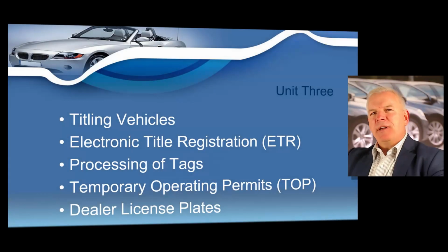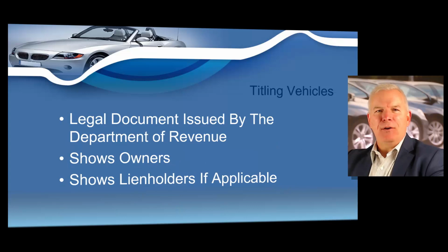In Unit 3, we're going to cover how to title vehicles. We're going to cover the electronic title registration, that's your ETR vendors. We're going to cover the processing of tags and how to legally use your dealer license plates. And there's a lot of dealers that are using their dealer plates illegally, and I want to make sure you know how to use yours legally. So let's go ahead and get started with titling vehicles.